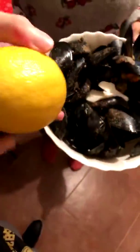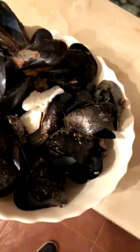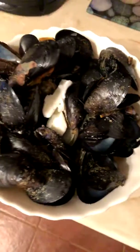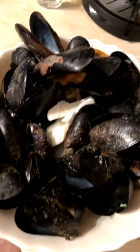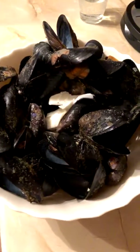So you can also add some lemon juice. Here's our organic lemon that I'm going to cut now and we're going to add it. It's a really important ingredient for seafood because it boosts the taste and adds some vitamin C. Let's move the paper away. Have some good light. Can you smell this beauty? Yeah, it smells amazing. Let me just take a spoon.